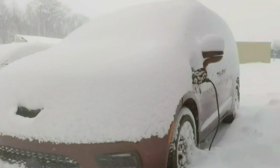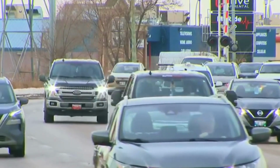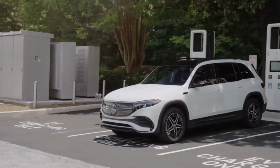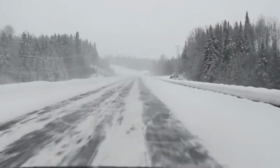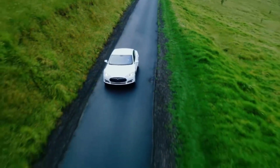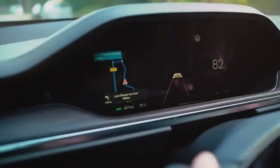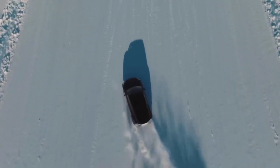Now, let's compare this to regular gasoline cars. They also feel the chill, with a 15% drop in gas mileage when the temperature drops to 20 degrees, compared to a more comfortable 77 degrees. Just like how you might feel the need for an extra layer or two in the cold, cars need a little more fuel to keep running smoothly when things are chilly outside.